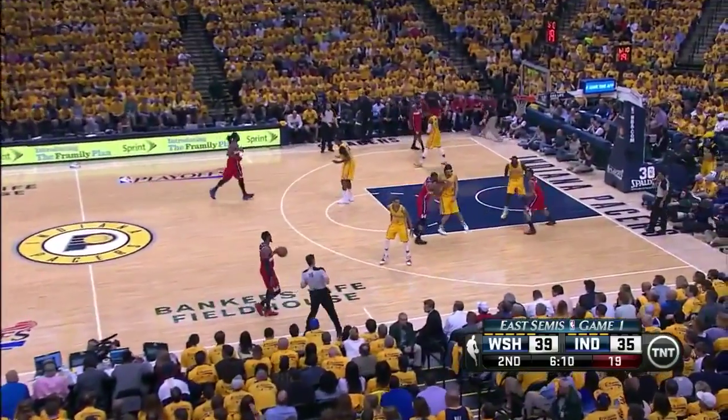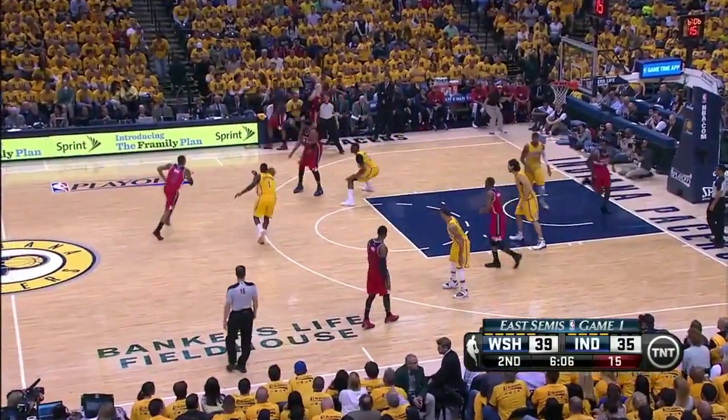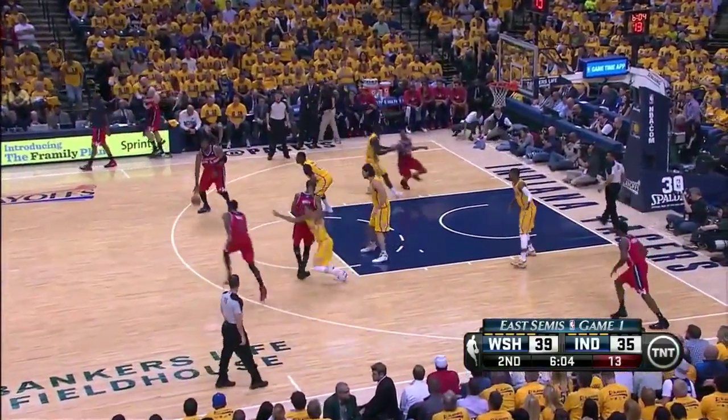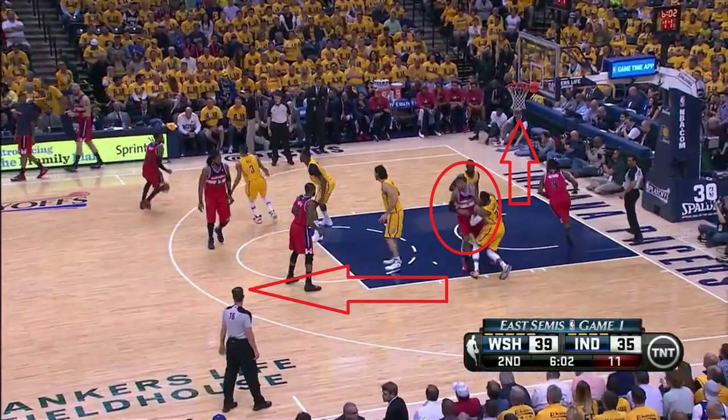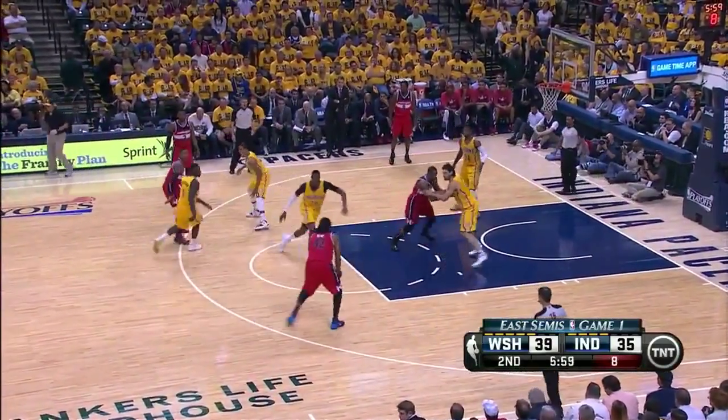And an absolutely gorgeous set right here where it'll go into pinch post with Beal and Nene, and when Beal doesn't get the handoff, he sets a cross screen for Webster, and then he'll receive his own down screen, but Wall completely misses Webster wide open under the basket for a layup. That stalls the offense and they get a bad shot.